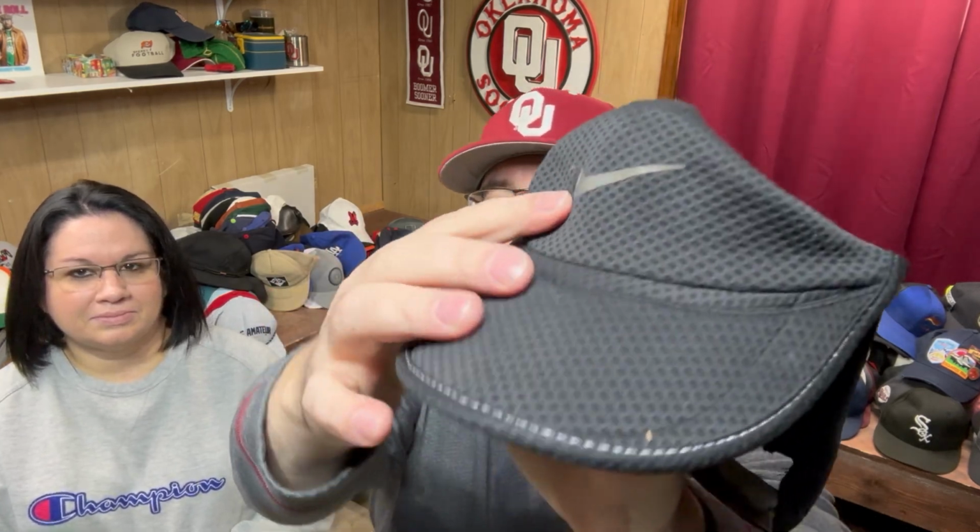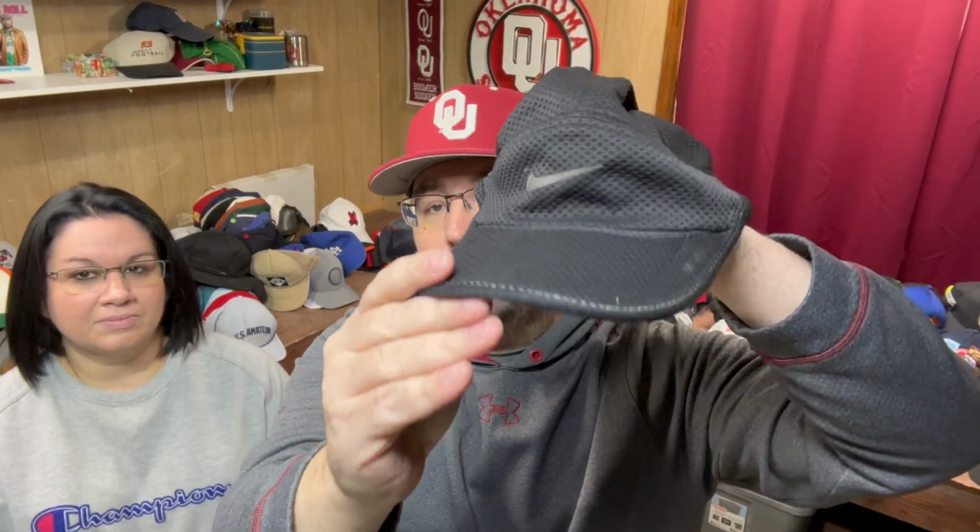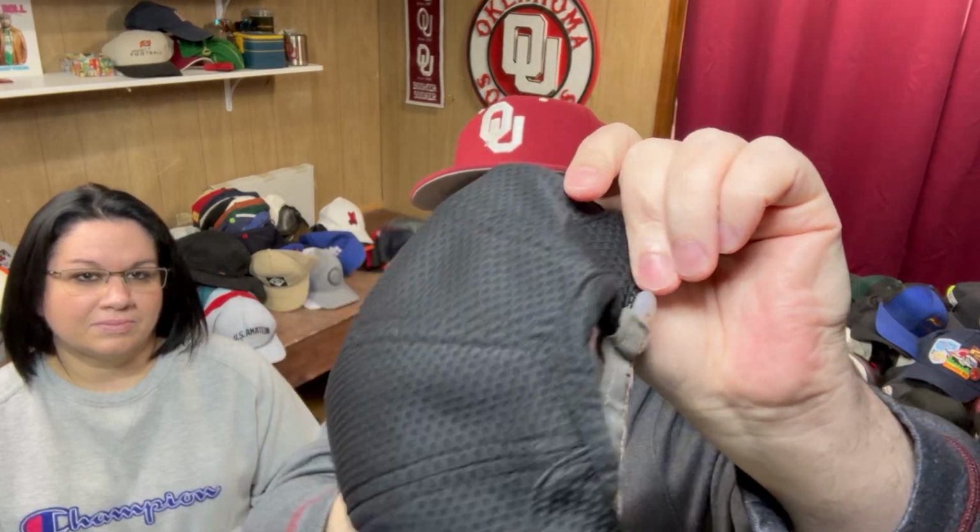Not in the best shape. I might have to do a little repair on this swoosh. But I've talked about them in the past. I bring them up anytime I run across them though. The paneled Nike hats, especially with this mesh on it.